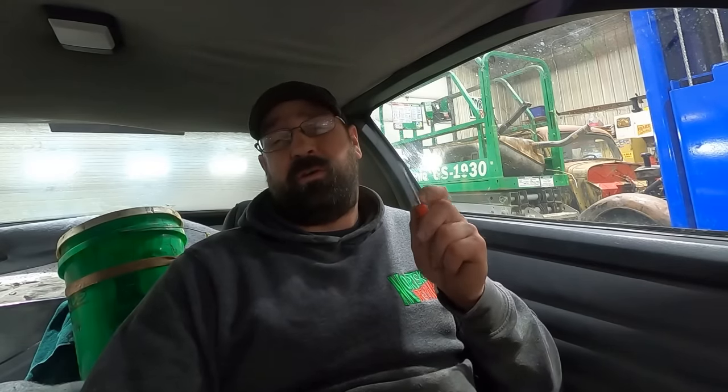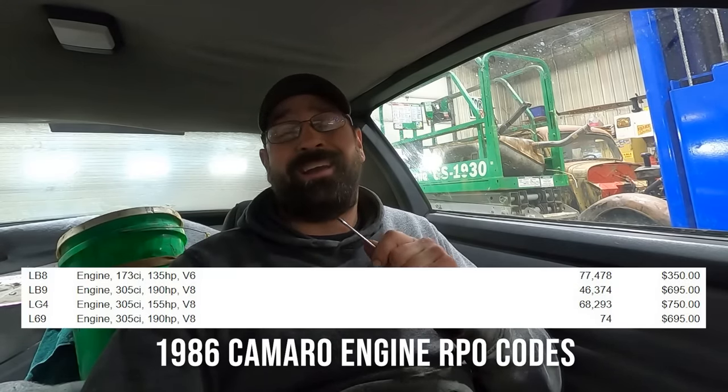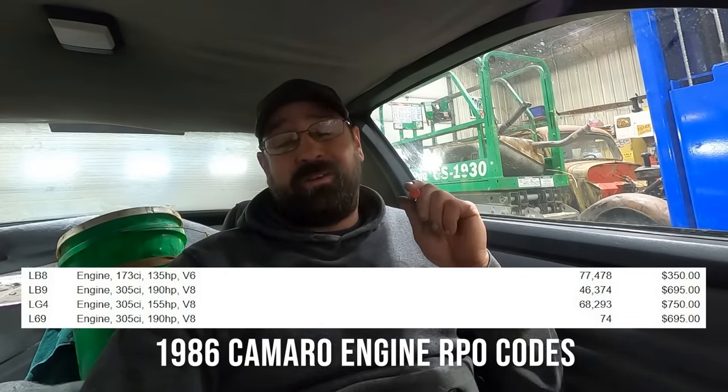The Z28 RPO code came out in 1969. So let's go through the RPO codes in this car. First up, the LB9. That's the engine in this baby. She's a 305, 190 horsepower, 285 foot-pounds of torque.